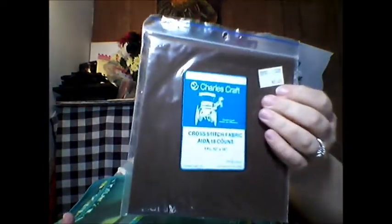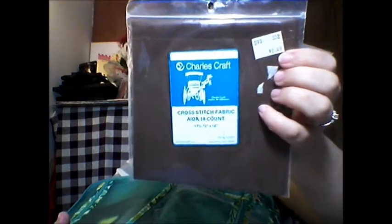And then, oh, see, another part of the haul. I went to a Goodwill out of town, another one. It was random. And so I was visiting my stitching store and got this 18 count brown Charles Craft. I mean, it's old. And it's a 12 by 18 piece. Got it for 50 cents. No, I paid $1, I think. Whatever. It was worth it.